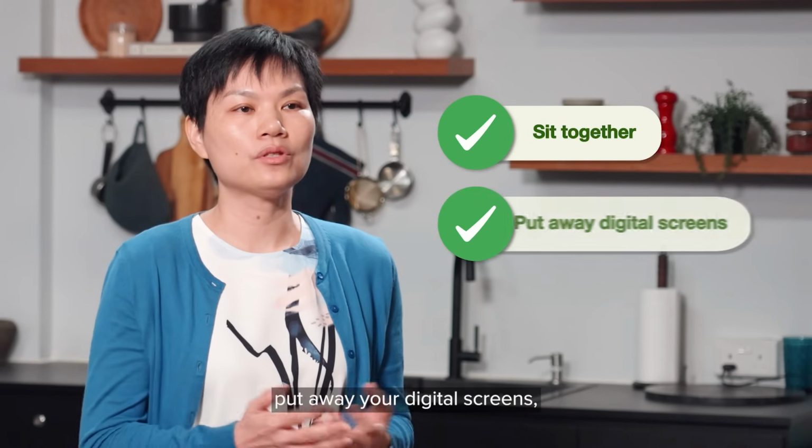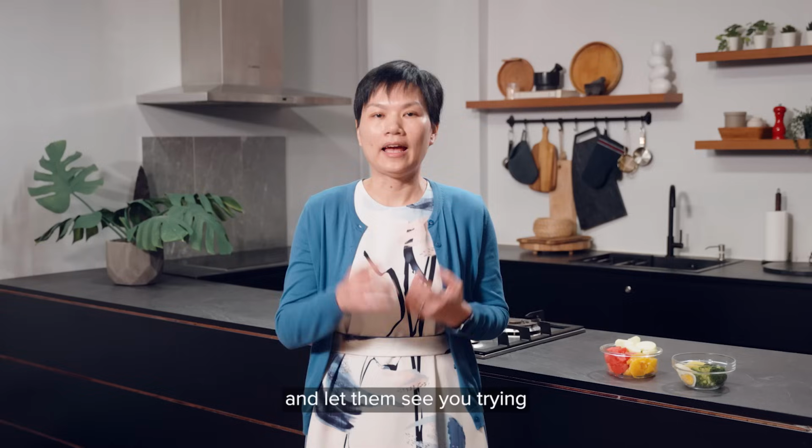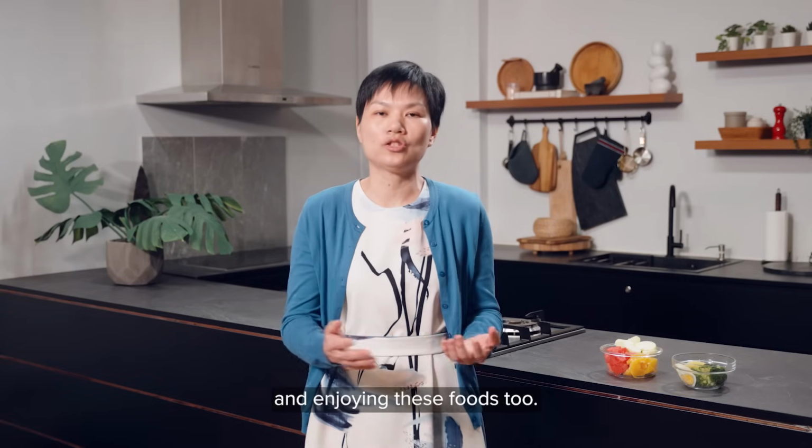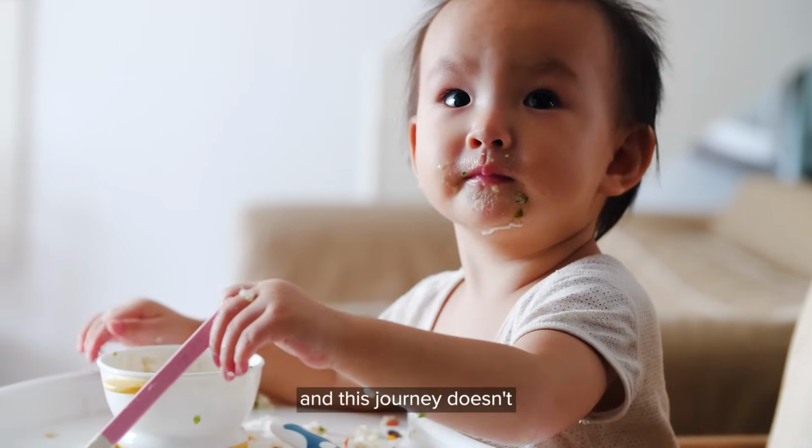Sit together, put away your digital screens, and eat a variety of nutritious foods. And let them see you trying and enjoying these foods too. Every baby is unique, and this journey doesn't have to be rushed.